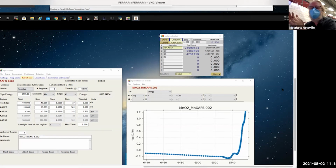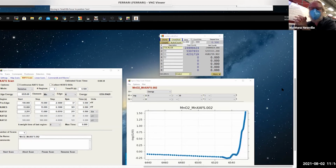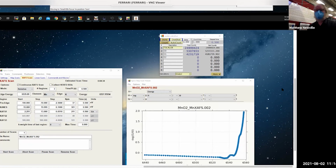I want to do a map of one of these to show how non-uniform it is. But then I want to do a map of this other sample too. And then maybe do a fluorescence measurement on that.